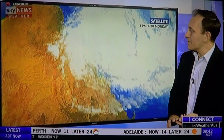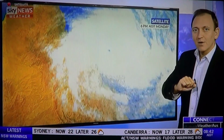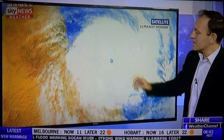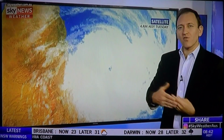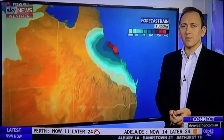There is Cyclone Debbie on the satellite as she approached the coast. You'll notice the eye right in the centre, which is always an indication of an extremely intense tropical cyclone. In terms of size, it's a small to medium-sized cyclone. The radius through most of Debbie's lifetime has been around 300 kilometres, which is pretty standard for Australian cyclones, not quite as large as some of the hurricanes and typhoons they see in the northern hemisphere.